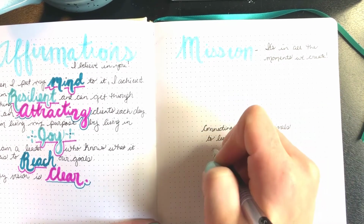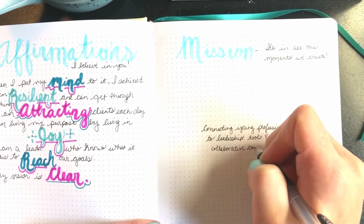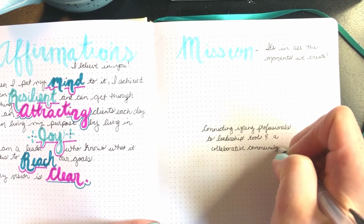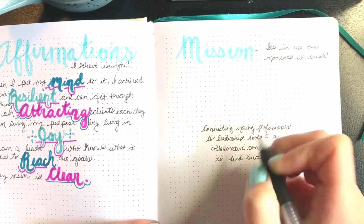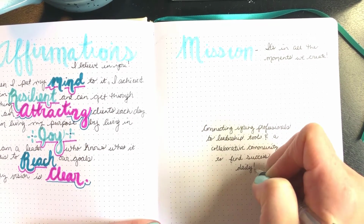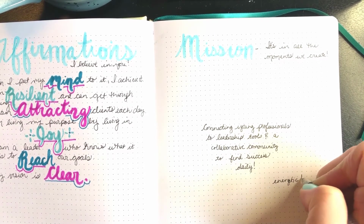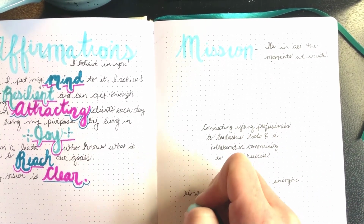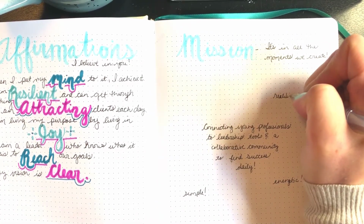So I'm just writing the mission of the Leadership Collaborative in the center. What do we do? And I'm going to write why we're doing it all around in a word cloud. So we're connecting young professionals to leadership tools and a collaborative community to find success daily. So I'm writing the feelings and the intentions behind the brand here.